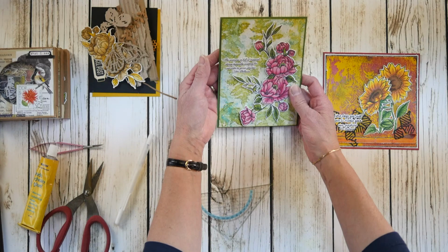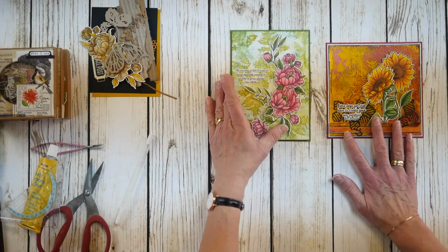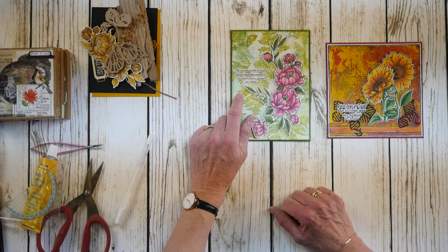Now I can work on the last one. You see how beautiful? I love that arrangement, actually. I like my background as well. So that was really playing.